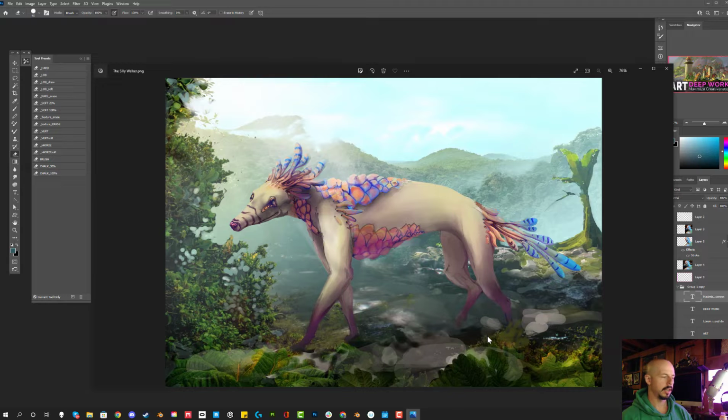I don't really understand how big this thing is. I can guess, but I think with more clarity on the leaves, the bushes, and the river, the size of this would be a lot more clear as well.